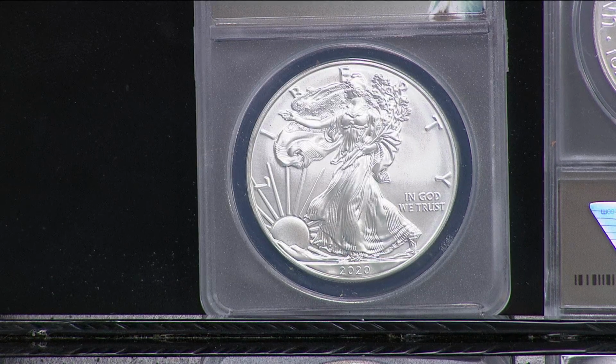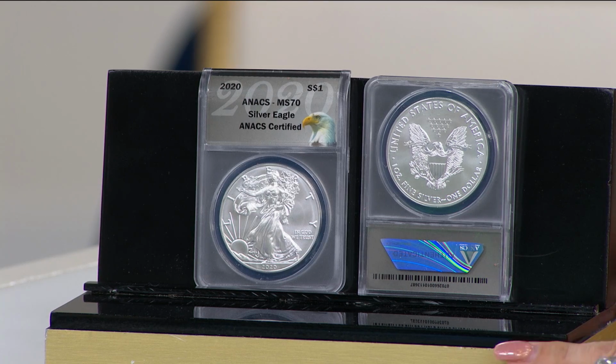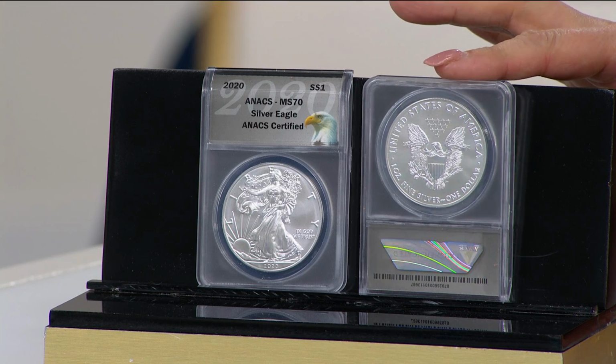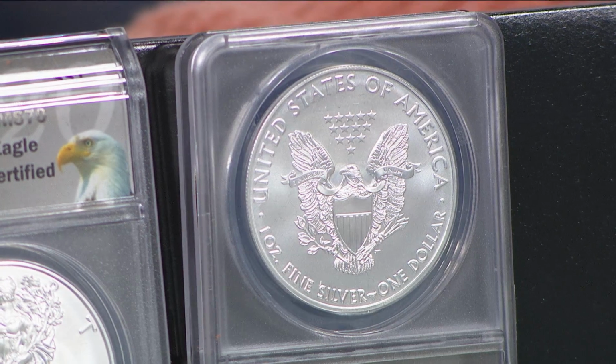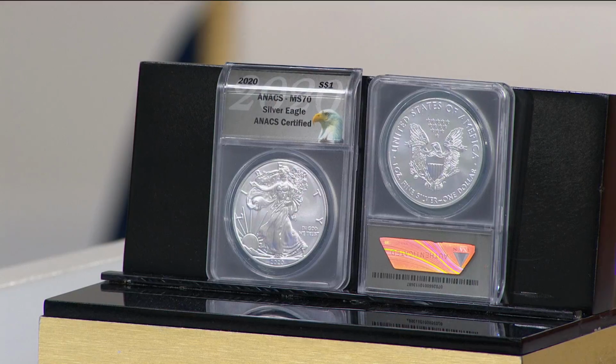And understand, they're about to start 2021s, and this coin, they just won't be able to catch up. So once they start 2021, this is it, done, gone, and over. And already they're in a shortage situation for these. The last one was the burnished, the special collector edition uncirculated. This is the regular uncirculated coin that we've got right here.